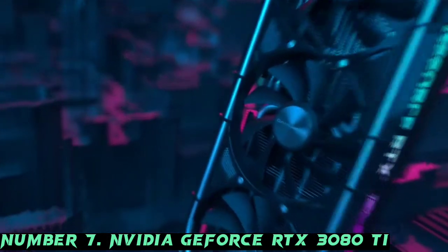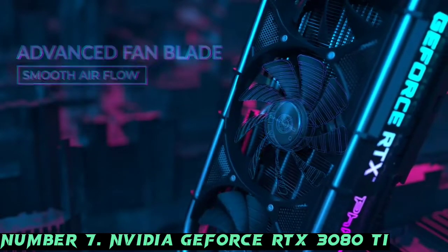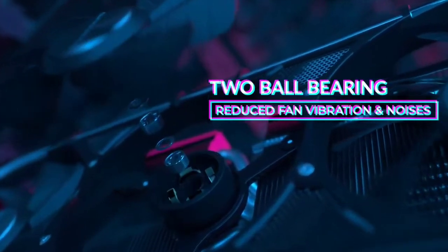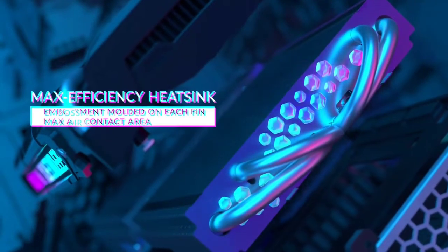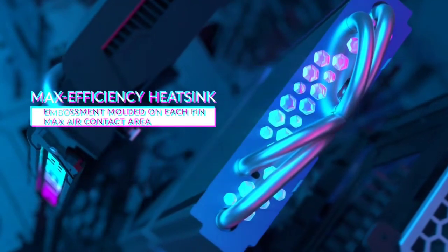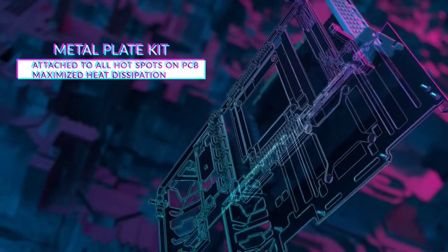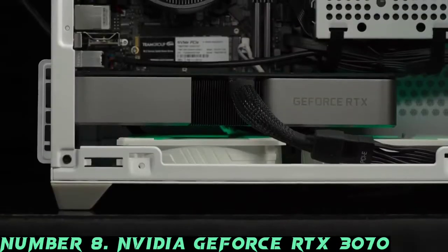With its breathtaking 4K at 60 fps performance, it also stays cool under pressure. And, like many of the other 3000 series GPUs, it's quite a stunning-looking card to boot. Of course, it's still among the more expensive of Nvidia's offerings and requires a good amount of power to function properly. But this is still the best graphics card on the market right now, especially if you care about ray tracing. Number 8. Nvidia GeForce RTX 3070.